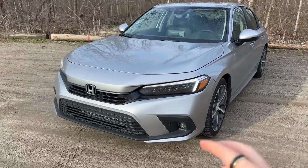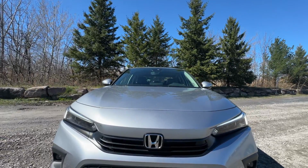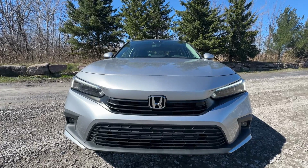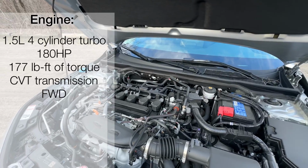Got fog lights, some parking sensors, no front-facing camera because there's no 360-degree camera. This car is around $34,000 Canadian, so that's where we're starting things off. But I really like the front end. Very aggressive, very nice. Honda hasn't changed very much over the years, so that's good news too. So let's take a look at what we have under the hood.